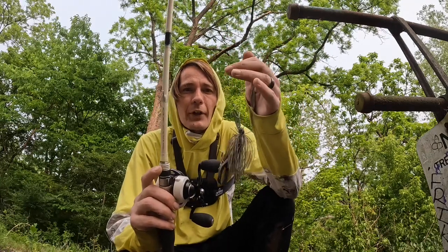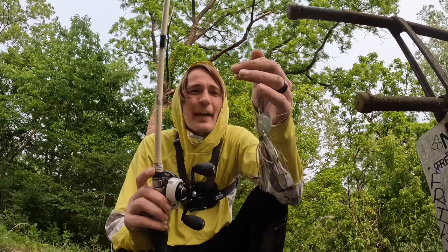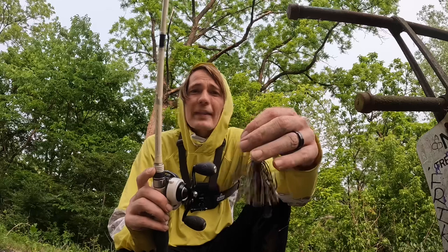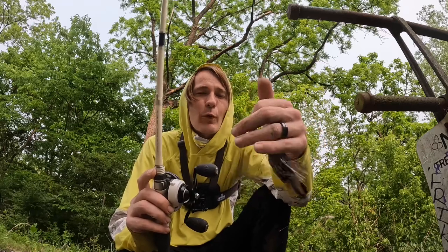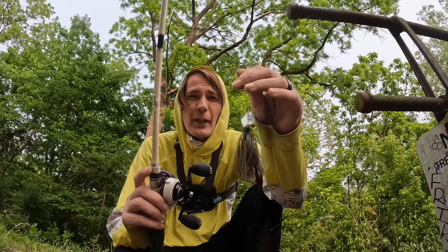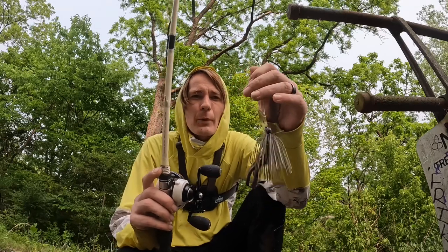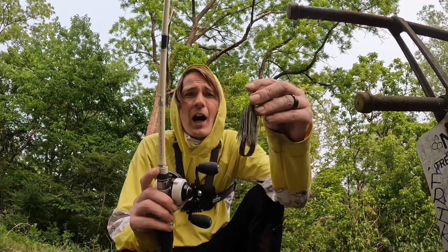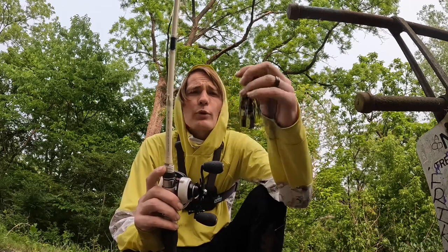What I was doing is basically just throwing it up, working it back with the current. Any type of wood, rock, anything a fish could be laying behind, I would make side to side casts with it and just slow reel it back, and it would get smacked. If you want a lure that will catch big smallmouth, you saw today, there was not one small. I had a few bites from some small ones in that one hole, but other than that, this lure, it was all bigs today.